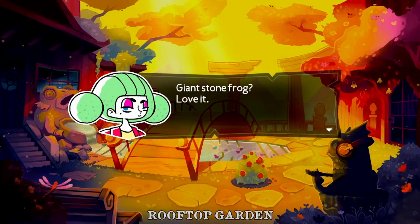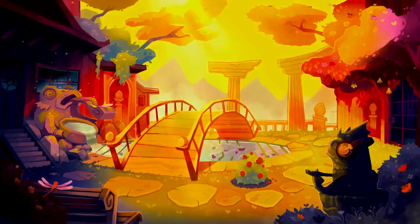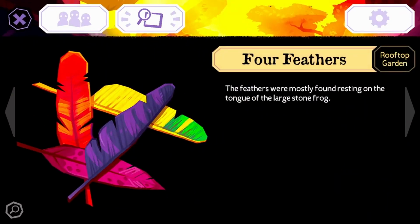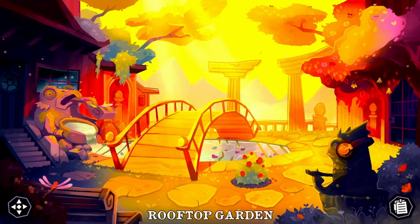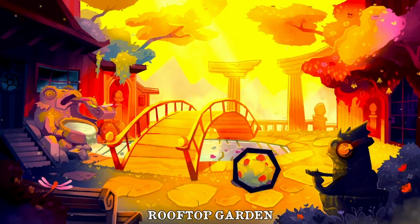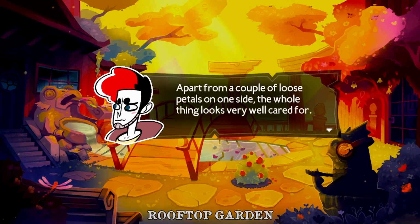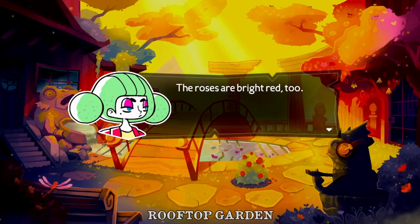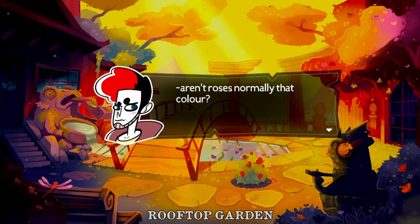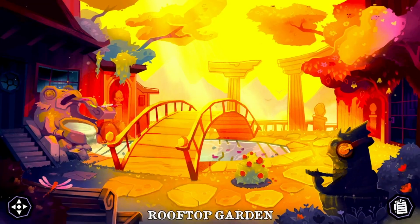Giant stone frog. Love it. He's got his tongue out like he's catching snowflakes. Except those aren't snowflakes. They're feathers. The feathers are, or were, mostly found resting on the tongue of the large stone frog. That's one big dragonfly. Or one very small dragon. It's a rose bush, growing on a little patch of bluish soil. Apart from a couple of loose petals on one side, the whole thing looks very well cared for. The roses are bright red, too. Now, aren't roses normally that color? Exactly.